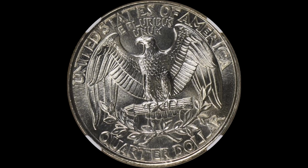Not a whole lot, but your best bet is if you have full rolls of these specific dates that are Gem BU, like bank rolls, you can easily get 2 to 3 times face for these rolls because people are looking for premium examples to send to a third-party grader like PCGS or NGC.